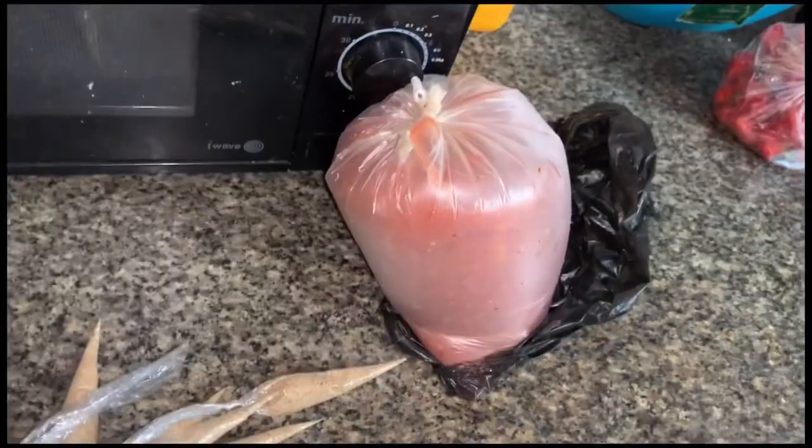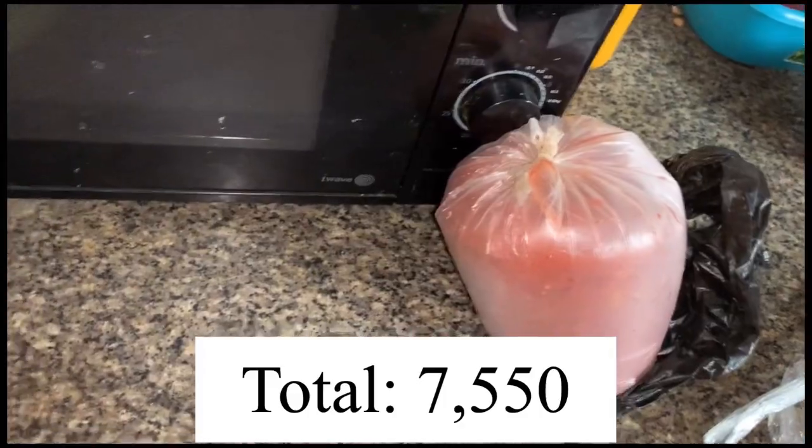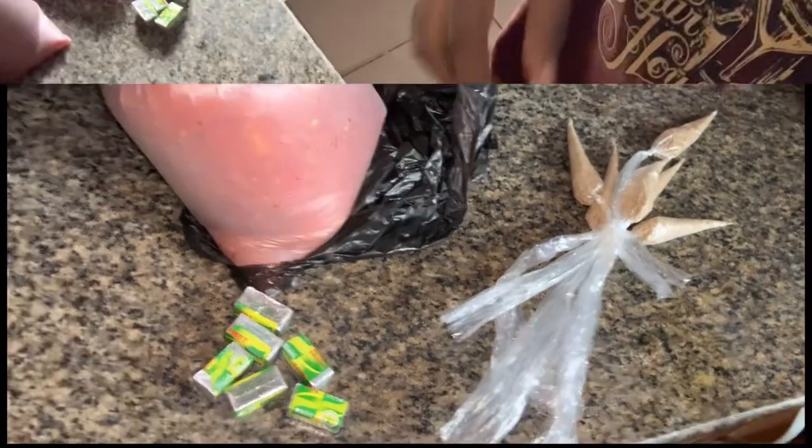So you guys, all of this costs 7,500. Yeah, 7,500. That's what all of this costs. And then this is my goat meat. We actually got the full leg that I showed you guys in the other video, but this is the one I told him to cut that we used to cook, and the rest I put inside the fridge. So this particular one is from the leg. This is the one we'll be using to cook. So yeah, that's it. So let's start cooking, guys.